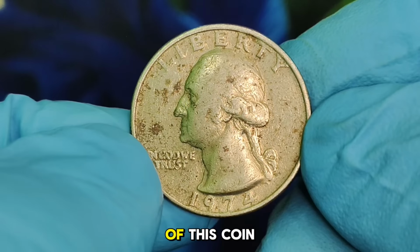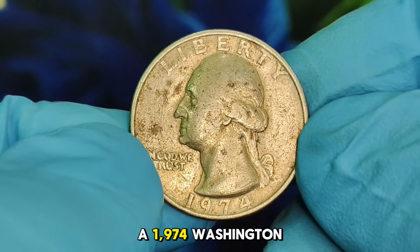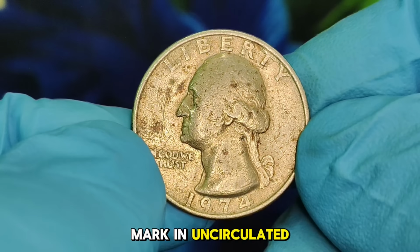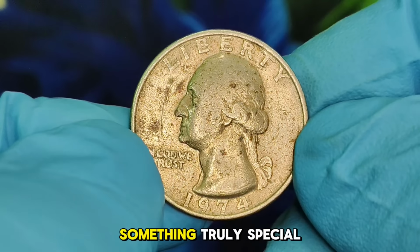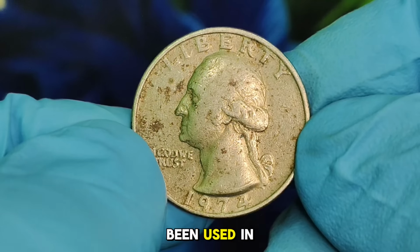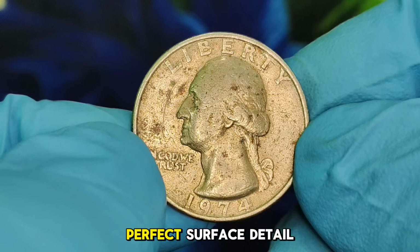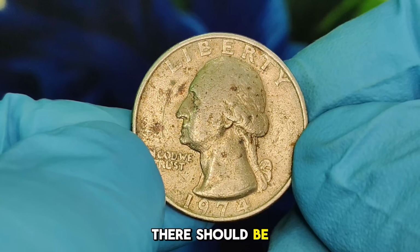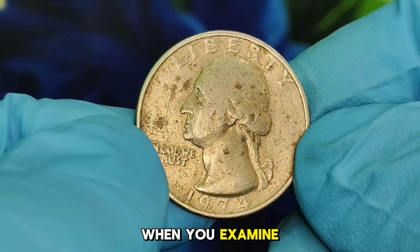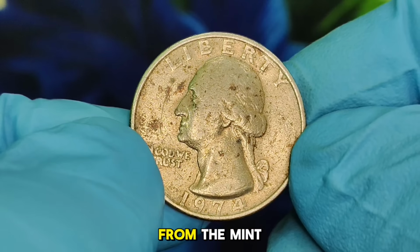Now, the condition of this coin is critical to its value. If you're lucky enough to have a 1974 Washington quarter without a mint mark in uncirculated condition, you're holding onto something truly special. Uncirculated condition means that the coin has never been used in circulation. It retains its full shine, crisp edges, and perfect surface detail. There should be no noticeable wear or damage, even under magnification. When you examine an uncirculated coin, it should look almost as if it just came from the mint.